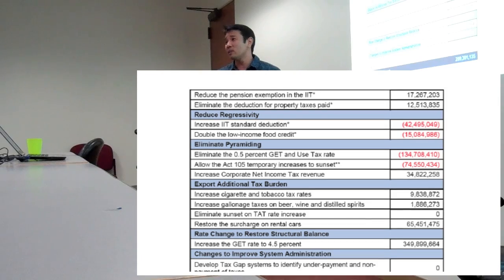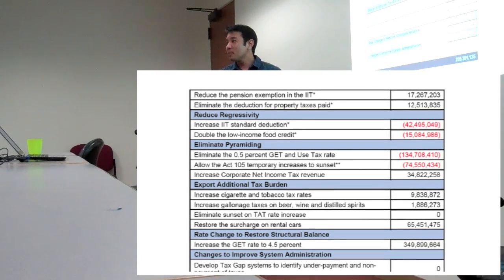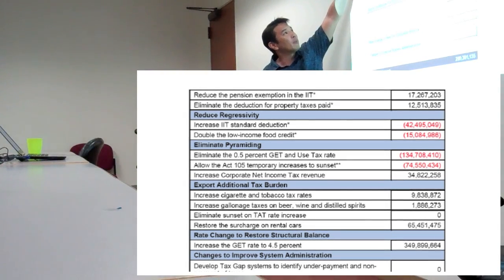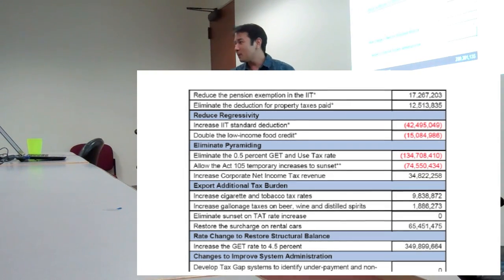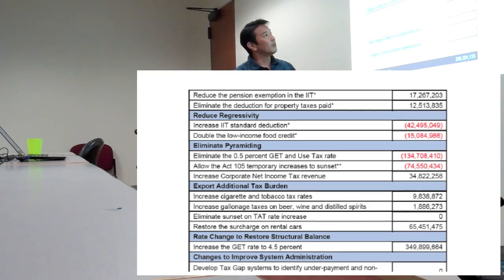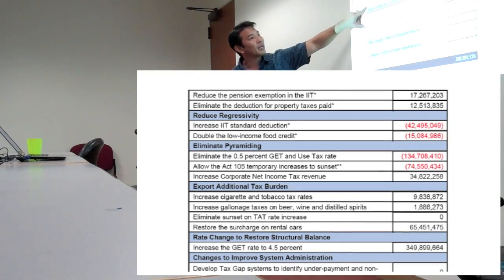This is something that's been talked about the last several sessions actually, that pension income is exempt from being taxed. So one of the proposals was to eliminate that or reduce it at least. Eliminate the deduction on property taxes paid. If you pay property tax, you can actually deduct that from your income before you pay taxes. There's a couple of other proposals, like increasing the corporate net income tax revenue.